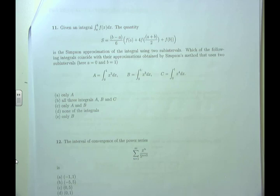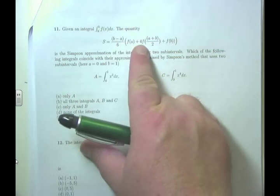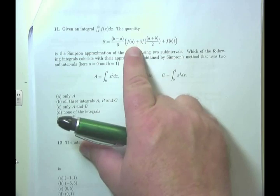Let's take a look at number 11. Again, here's a great problem that just people did not know what to do. Given an integral between a and b of f of x dx, the quantity S equals (b minus a) over 6 times [f of a plus 4f of (a plus b) over 2 plus f of b] is the Simpson approximation. They took your classic Simpson's rule and played some algebra with it. Don't freak out. This is the Simpson's rule that they want you to use. They're trying to help you out.